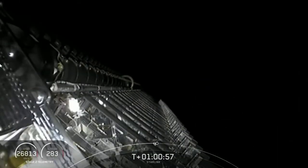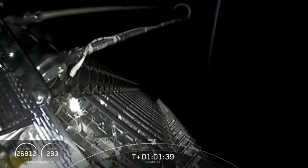Eastern Time. Cool shot right now from a camera on the top of the second stage, looking up at the stack of 60 Starlink satellites. Starlink is part of our space-based internet constellation, and we're continuing to build up that network with today's launch. It's coming up about 10 seconds. Expect to see payload deployment. Starlink deployed, confirmed.